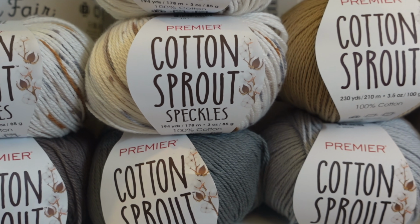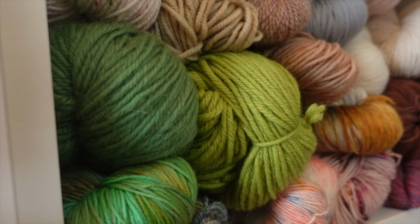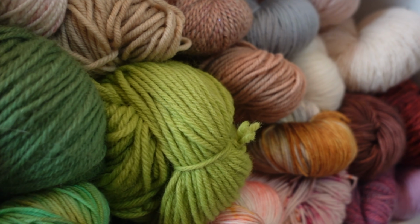The benefits of storing your yarn away are for those who especially feel overwhelmed with visual clutter. It's also really practical if you are having to store your yarn all over your house in different places, like under the bed or in a closet.